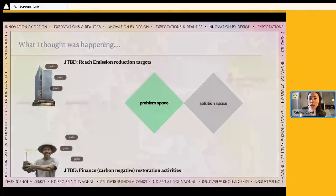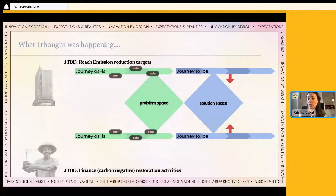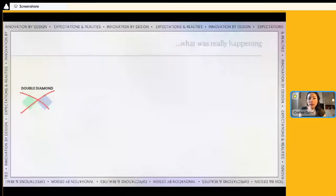And it wasn't completely wrong, because the team before I joined actually did a lot of problem exploration work. They had talked with companies and with farmers whose respective job to be done was to either reach emission reduction targets or get funding for, in this case, carbon negative restoration activities. They had extrapolated from these interviews all the pain points that they had. They had mapped that into a journey as is, so the journey as it is today in their path towards reaching this goal. And they had a first draft of the journey to be, so how are we going to change this journey to make it better, to solve these pain points? And they wanted to prototype it. So there were some points in which I was right, but I wasn't really capturing the whole picture.